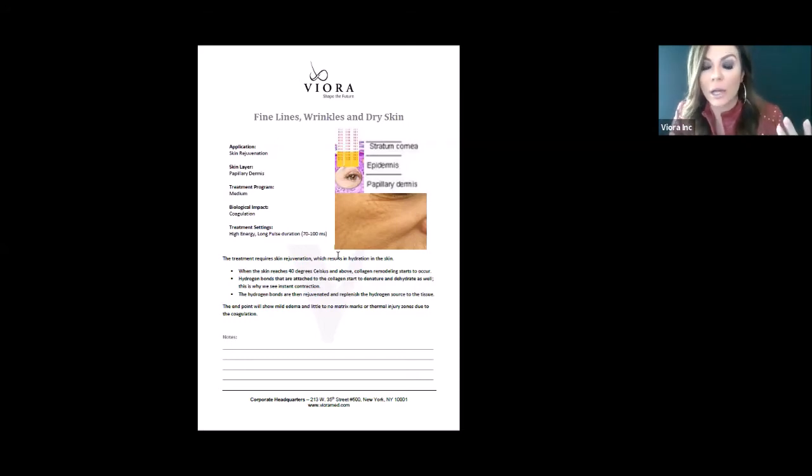But let's say you're at 100 milliseconds and you were working at 4 joules down here on the fattier tissue of the face, and then you start working up around the eyes and the forehead, you may smell burnt skin even at 100 milliseconds because you were at 4 or 5 joules, which is in the higher range. So as soon as you smell burnt skin, you know you're getting into ablation.